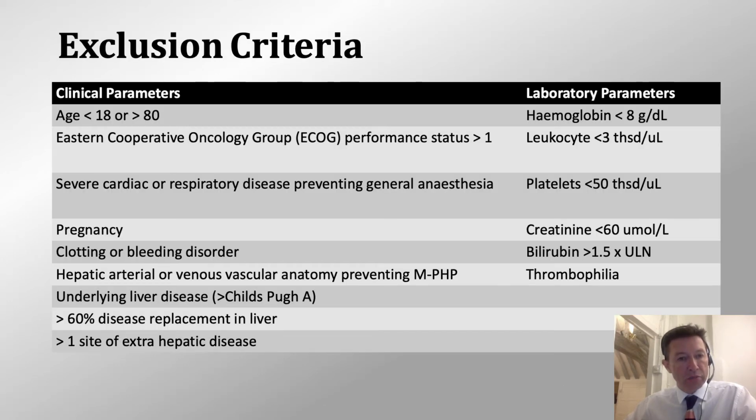Who do we exclude? The main group we're trying to exclude are those at risk from the cardiac strain of this technique, so anyone with significant ischemic heart disease, arrhythmias or a lower performance status would be excluded. Sometimes we use CPET testing to establish who we should take on. The other issue is that you're fully heparinized for the procedure, so anyone at risk of bleeding disorders or bleeding tendencies, we would have to consider carefully.